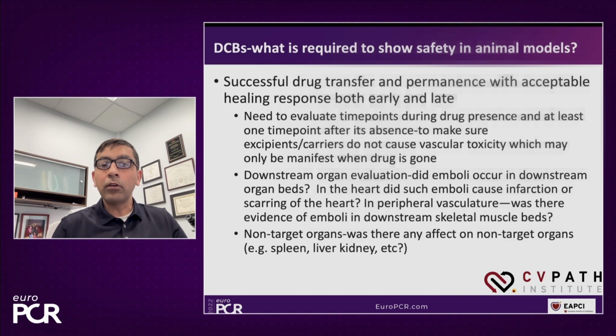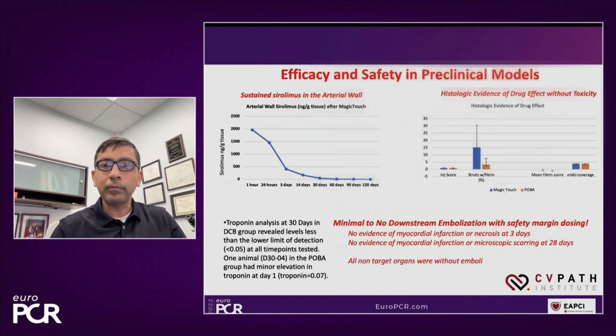Did emboli occur during the balloon inflation in downstream arterial beds? Were they not supposed to occur? In the heart, did subemboli cause infarction or scarring of the heart that might be an unintended consequence of the balloon inflation? Or in the peripheral vasculature, was there evidence of emboli in the downstream skeletal muscle beds? And of course, we need to evaluate non-target organs. Was there any effect of the balloon flaking off and going to things like the kidney, the liver, et cetera, during balloon delivery? Now, for Concept Medical, this has been extensively done in multiple preclinical GLP studies.